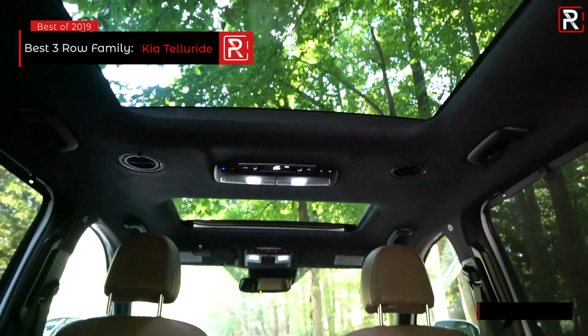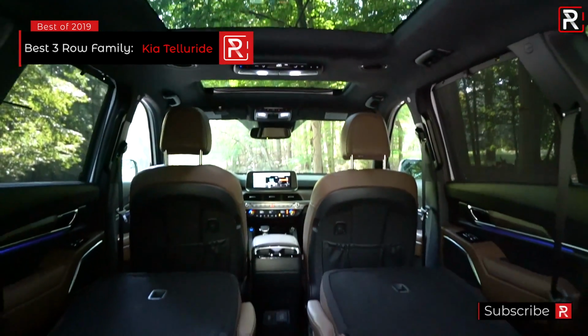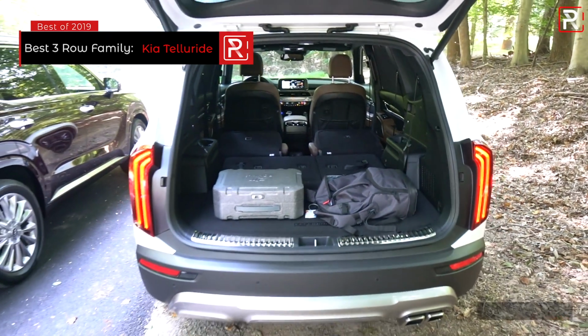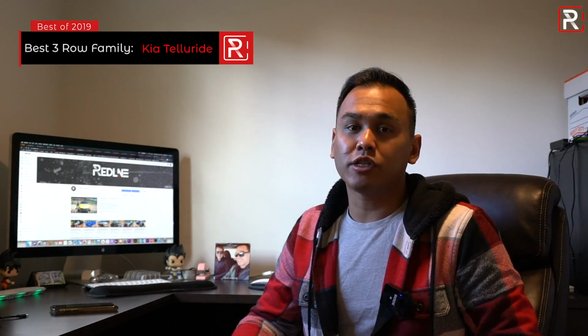So bravo to Kia for designing a car. They took the time with the Telluride, and it really shows. If you're looking to buy a Telluride here in America today, be prepared to pay sticker price or more.